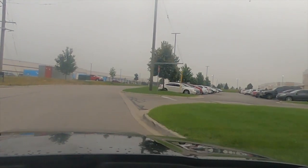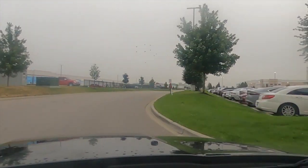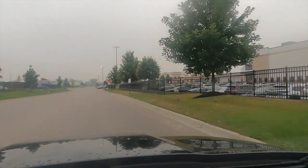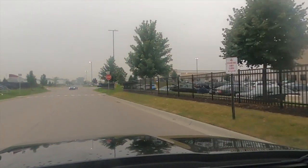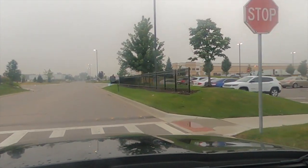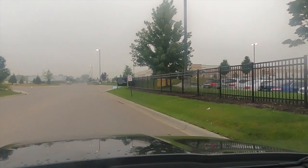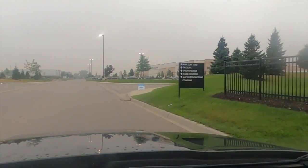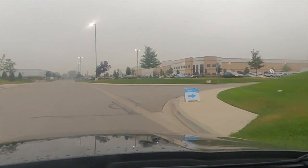This is the warehouses where the Amazon Flex pickup is. Let's see if I can show you guys. I don't see the logo on the building, but you'll start seeing the trucks and stuff. That sign right there towards the Amazon Flex.